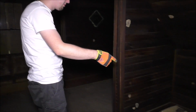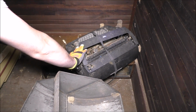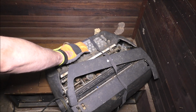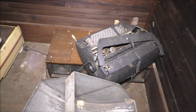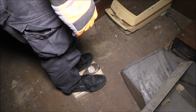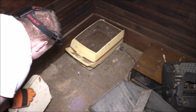It's like a scale and a typewriter. Typewriter. It's an IBM Selectric. Let's listen to the keys. Nice solid feel. A scale. Look at that scale. Dude, that's old. Let's see if it works. It registers me as 20 pounds. I think it's time for me to gain some weight. It's a very, very old scale.